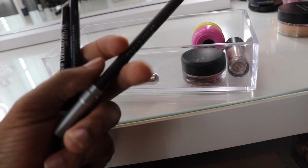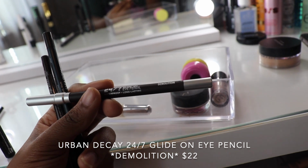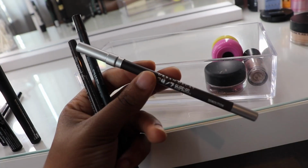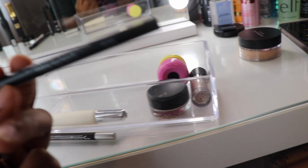Then we have 3 eyeliners, and I think this is the one I used today. This is the Urban Decay 24/7 Glide-On eye pencil in the color Demolition. It's a really pretty dark brown color. I have never used this one. I've had this in my collection for a very, very long time.